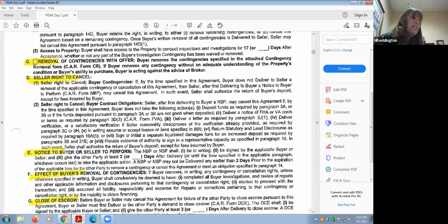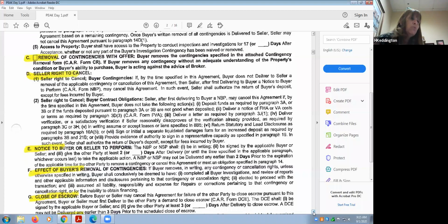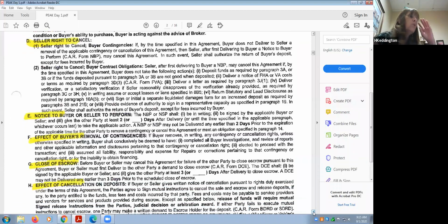Seller's right to cancel. The seller can deliver a notice to a buyer if the buyer is not doing what they are supposed to do. It's called a notice to perform. They must give the notice first. That is important. They must give the notice, they must give the time frame, and after that, if they don't do what they're supposed to do, the buyer can be canceled. So you need to pay attention to the notice to perform if you receive one. It will be another very important document.